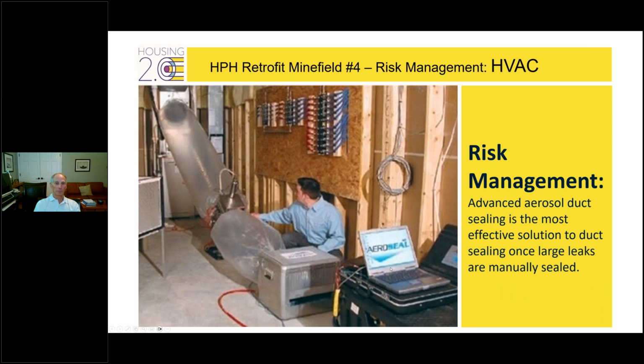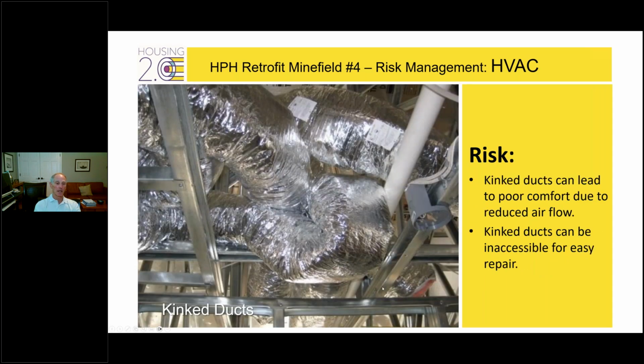And so if you want to seal existing ducts, again, there's an aerosol system for sealing ductwork as well. It does require sealing the big problems manually first, and then you can really do an incredible job sealing your own ducts and getting them very tight. Otherwise, you're stuck with just manual duct sealing. And then there are kinked ducts, which will also just virtually stop airflow and defeat the purpose of the duct itself. And often these can be inaccessible for easy repair.